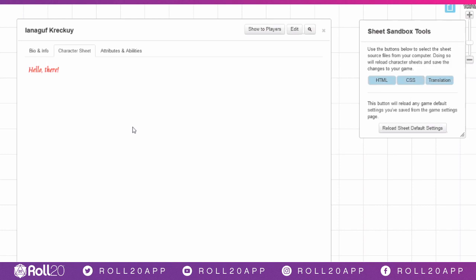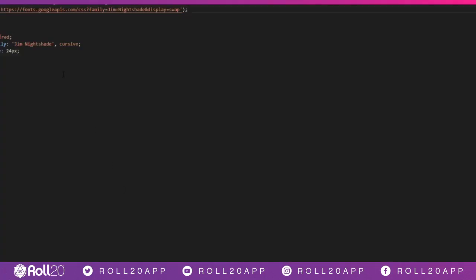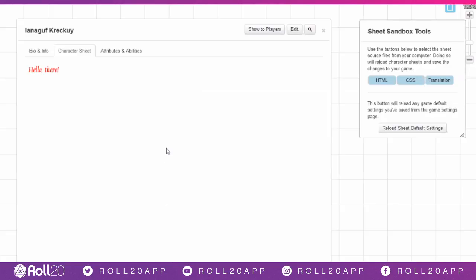What was this font you used here again? I should credit them. Jim Nightshade. Jim Nightshade. I was thinking of the Penny Arcade Dark Magic guy. But yeah, no, that's good. So yeah, I look forward to some beautiful sheets in the near future.